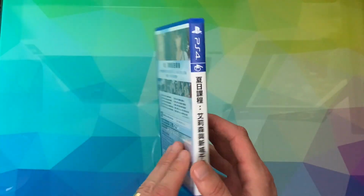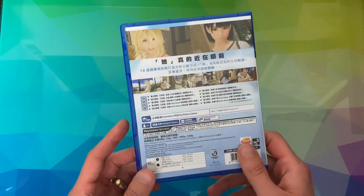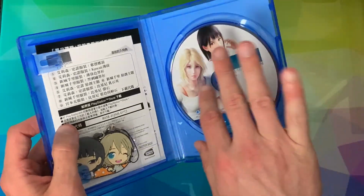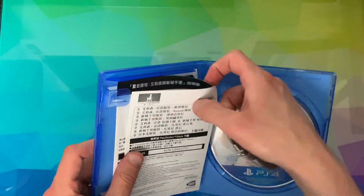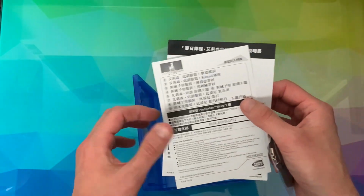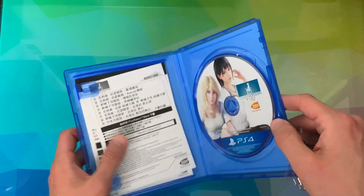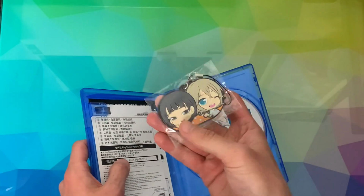There's actually a couple of versions of this as well. There's one that's got English on the side. Unfortunately, mine didn't come like that. And these games are too expensive really to go for a little bit of English on the spine, so I'm happy with this one. It is in English. It's still one of the English releases.